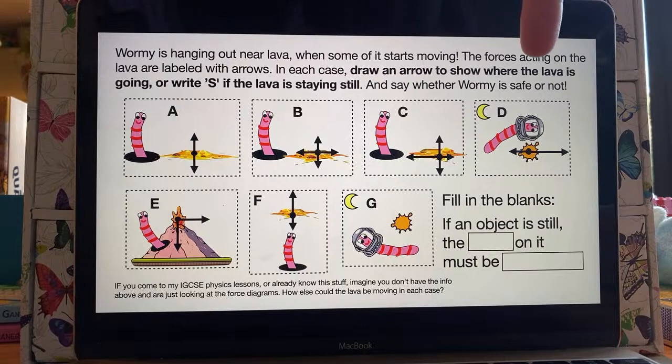D, she's in space. She's got a little space helmet on. And there's a blob of lava with just an arrow going off to the left and an arrow going off to the right, but the one on the right is longer than the one on the left. E, we've got an arrow pointing straight down and an arrow pointing straight to the right, and those are the only arrows. And they're both the same size. F, we've got an arrow pointing up, which is very long, and a small arrow pointing down, and Wormy is underneath the lava this time. And G, we're in space again, and we've just got a blob of lava with no arrows on it at all. So what's happening there?